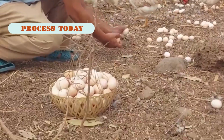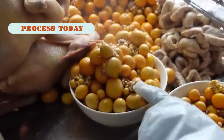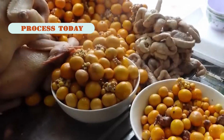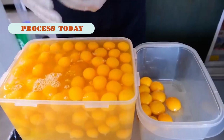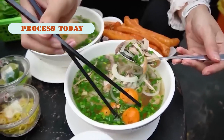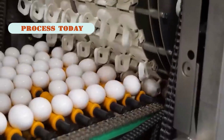Although their egg production is only around 100 to 120 eggs per year, these eggs are highly sought after due to their superior taste and higher levels of omega-3 fatty acids and vitamins compared to eggs of caged chickens.